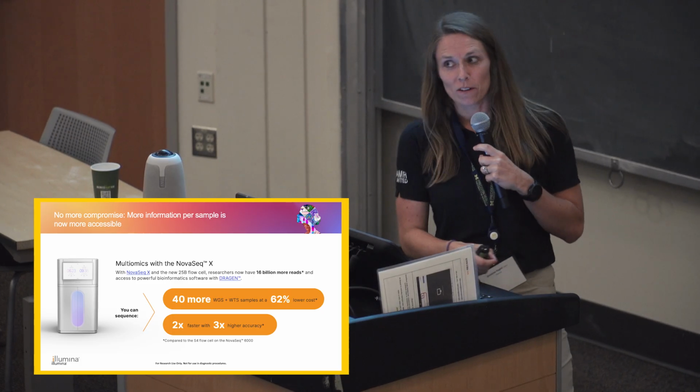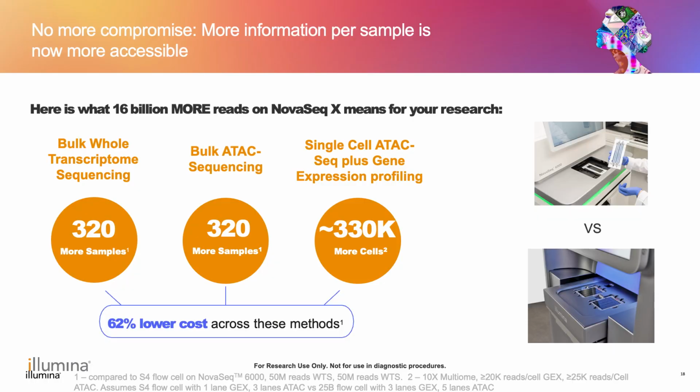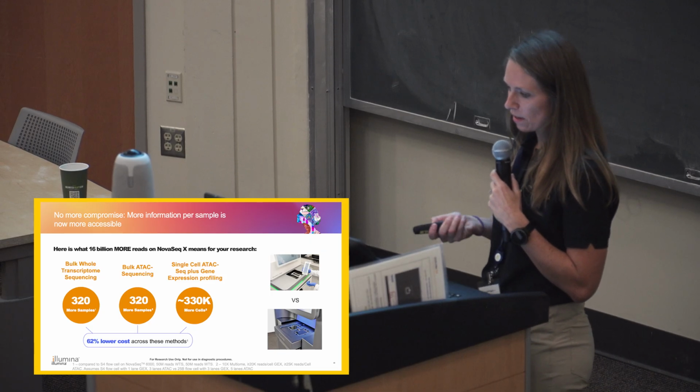Put it into more perspective, what can 16 billion reads give you? That's 320 more samples of bulk whole transcriptome sequencing, or 320 more samples of bulk ATAC sequencing, or, a better topic, single cell is pretty popular here at the University of Michigan. That's 330,000 more cells for single cell ATAC sequencing with gene expression profiling. Again, all faster, more accurate, and lower cost.